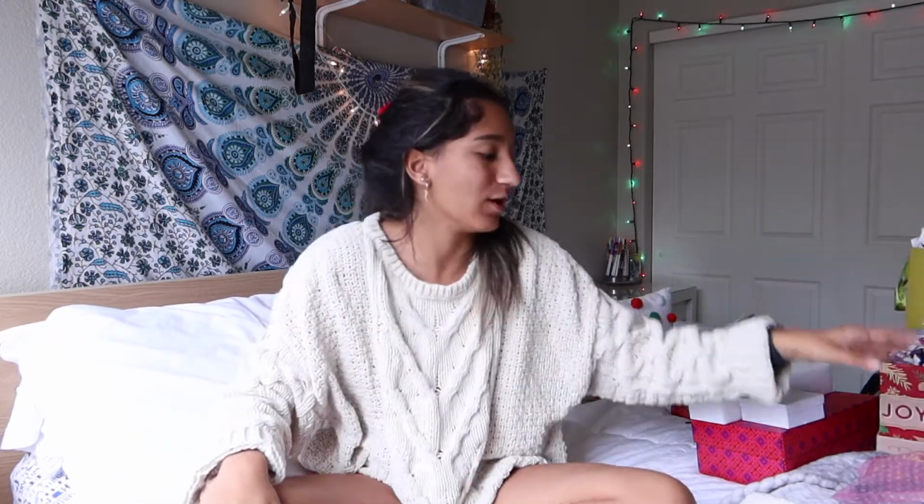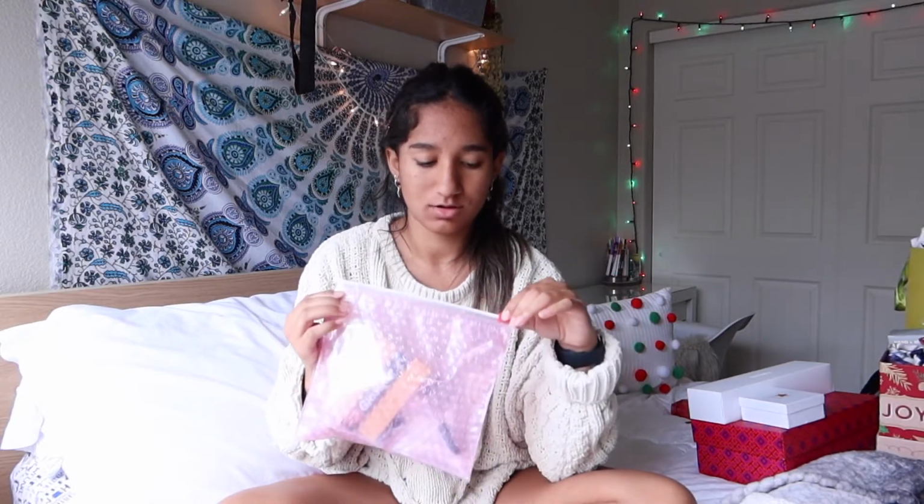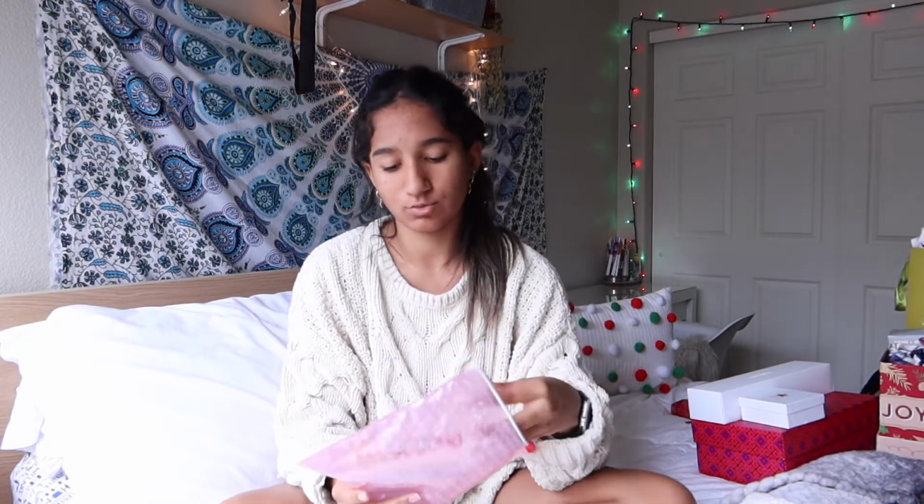Anyways, my card is full, so I had to delete stuff. Hopefully I deleted enough. But the next thing that I got was from my cousin and my mom. Part of my cousin's gift is just in the bag, which is broken, that I just found out, so that's pretty great. Actually, yeah, it's broken. It's okay, because I have another one of these.